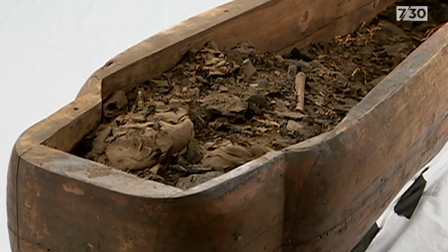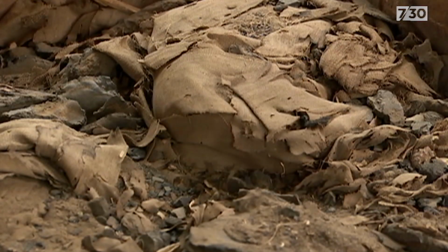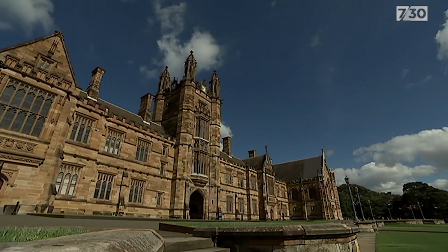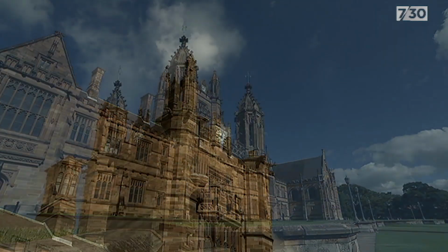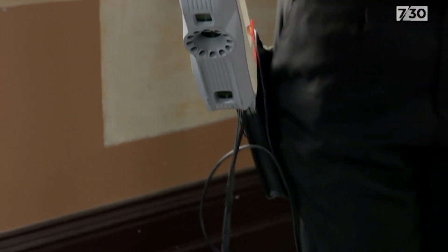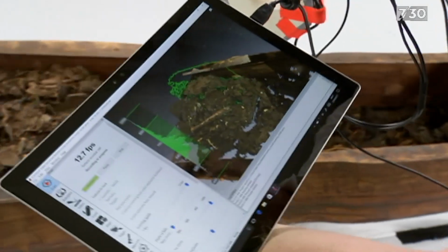Up until last year, no one realised that it was full of human remains. The coffin languished within the sandstone walls of Sydney University for more than 150 years, bequeathed by the Nicholson Museum's founder, Sir Charles Nicholson. The latest modern technology is being used to try to solve this ancient mystery.